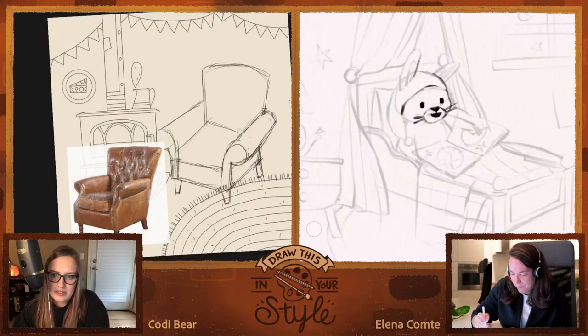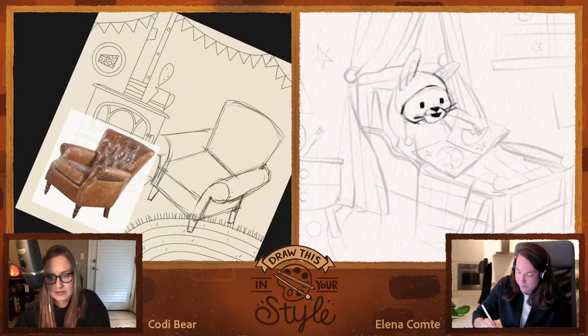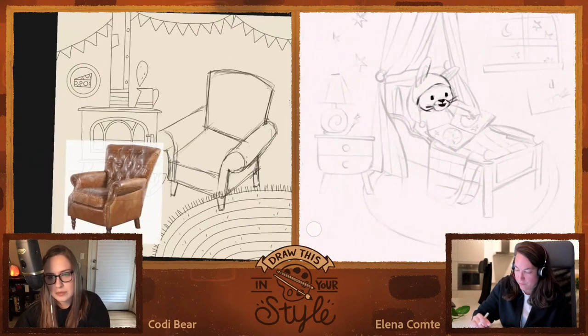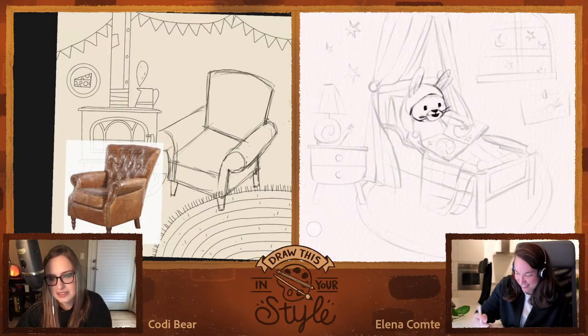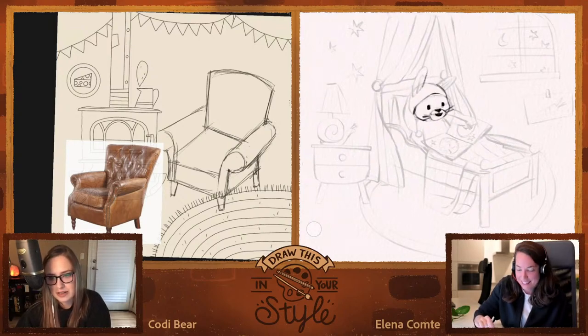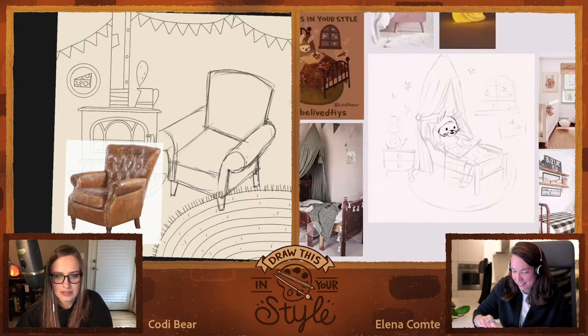So yeah, I'm just trying to sketch in this armchair with this reference that I have here. I'm not very good with perspective, especially when I'm on the spot on the live stream, but I decided to give myself a challenge here. I could have done the chair first before I went on stream, but I decided not to for some reason. I don't know.